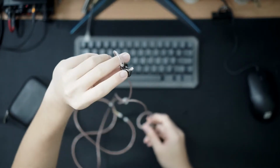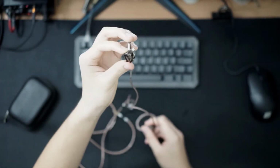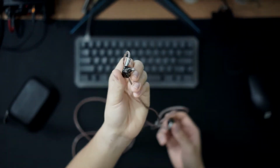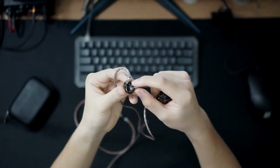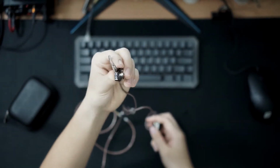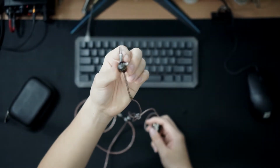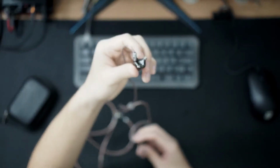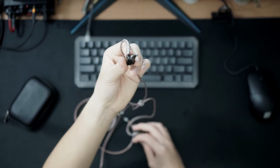And one thing to note though on the Shozy Neos, while we're on the shells also, the nozzle is a very odd shape. I don't know which engineer at Shozy just decided that a normal flat or indented nozzle with a normal diameter was wrong and they just had to reinvent the wheel. This nozzle just looks off. It doesn't look like anything I've ever seen.